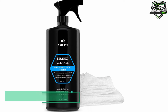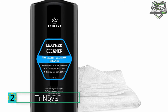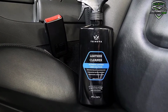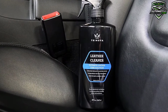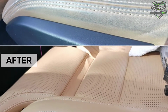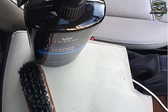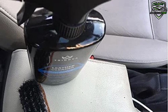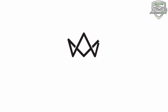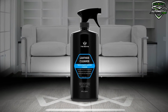On the 2nd last number is TryNova Leather Cleaner for cars. Well-used leather doesn't have to look that way. TryNova's leather cleaner removes stains, grime, and residue without compromising your leather's sheen or feel. This product is safe to use on any leather surface as well as plastic and vinyl, leaving a soft surface with a gentle luster. It's very easy to use, just spray on and wipe off to eliminate almost any surface stain and give new life to your leather.